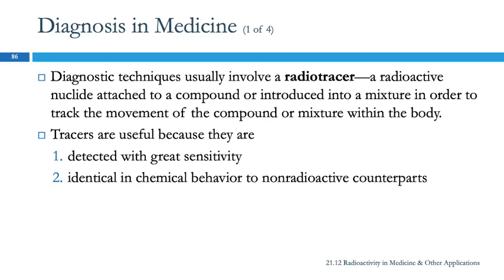So here what they do is they take a radioactive nuclide and put it onto a compound, could be something like glucose, that will move around in your body, and then they can track the movement of the compound or that mixture. So these radio tracers are really useful because they can be detected with great sensitivity, so you only need a little teeny bit, and they behave identically chemically. So if you have glucose that has a radio tracer on it, your body is going to interact with it exactly the same as glucose without a radio tracer.